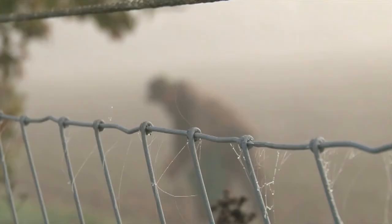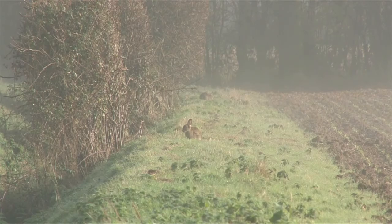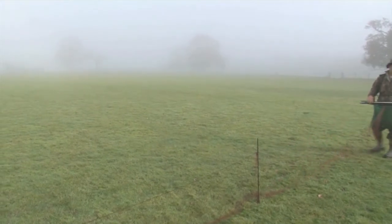We're out on a misty morning on farmland near his base in Kent. There is a serious rabbit problem and feral pigeon problem, but let's deal with the rabbits first. The warren is a good size. Mark and his friend Kai come up with a plan.